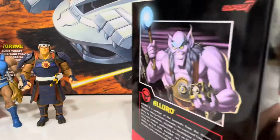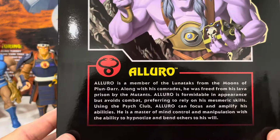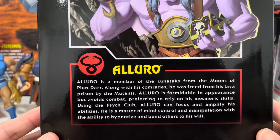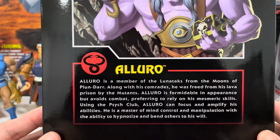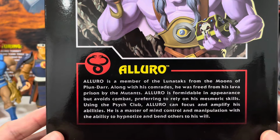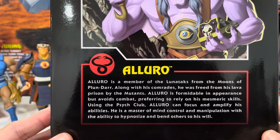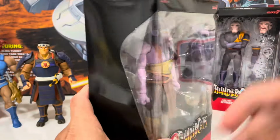Alluro. Oh, I forgot to show you guys. Okay, can you guys read it? Alluro is a member of the Lunatics from the moons of Plundar. Along with his comrades, he was freed from his lava prison by the mutants. Alluro is formidable in appearance, but avoids combat, preferring to rely on his mesmeric skills. Using the Psych Club, Alluro can focus and amplify his abilities. He's a master of mind control and manipulation, with the ability to hypnotize and bend others to his will.